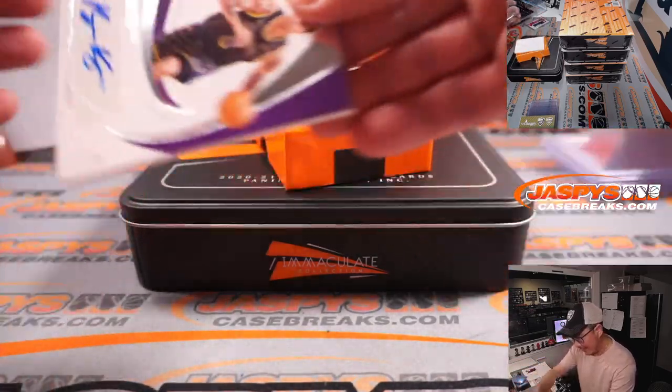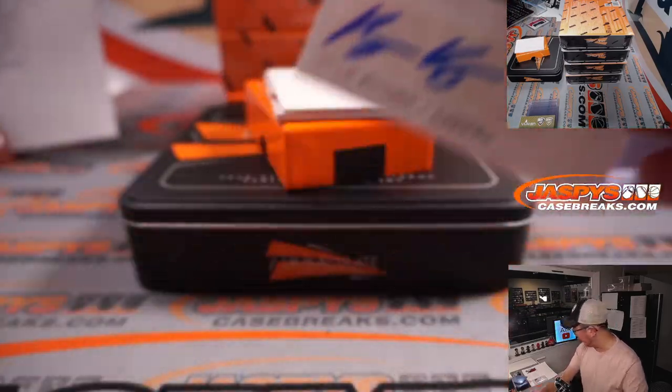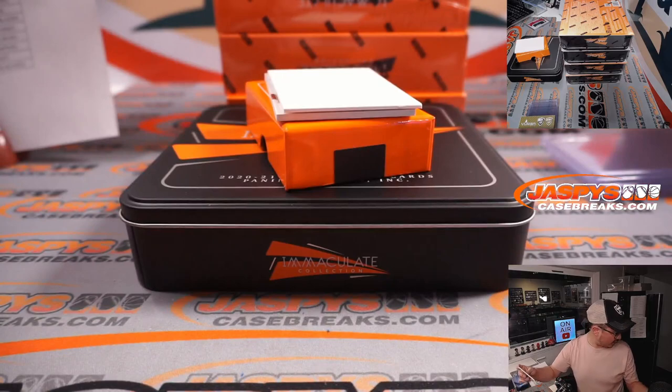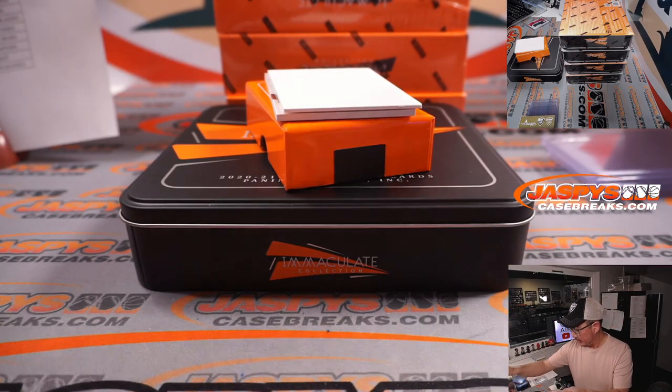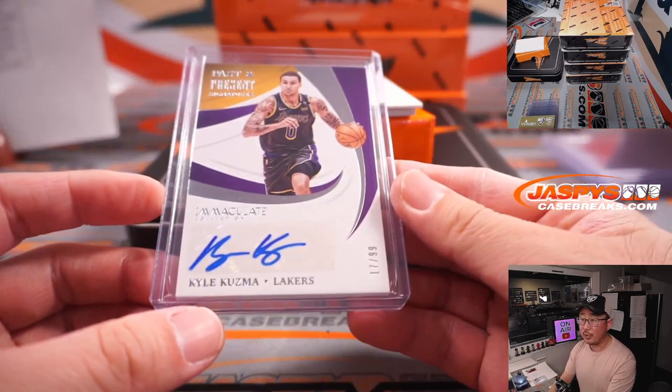And then we've got Kyle Kuzma, past and present signatures, 17 out of 99. Lakers 7. I think he's part of that other group. Lakers 7, Aria with Lakers 7. With the Kyle Kuzma last spot mojo in that number block too.